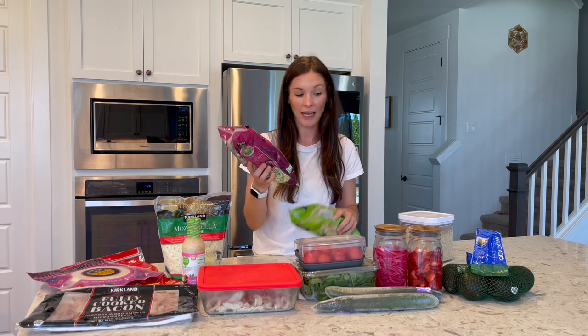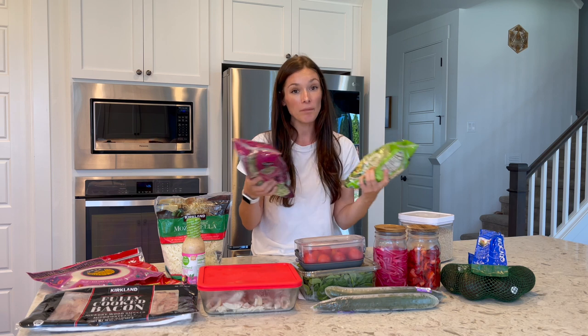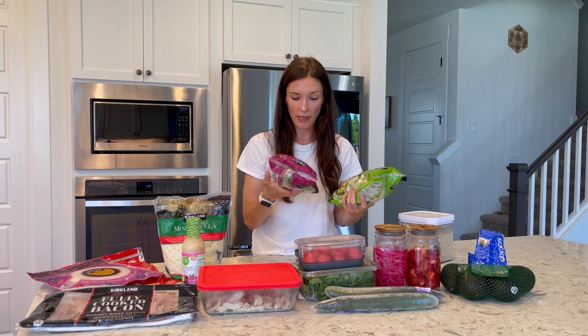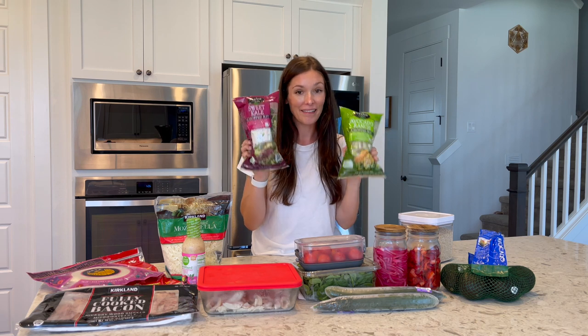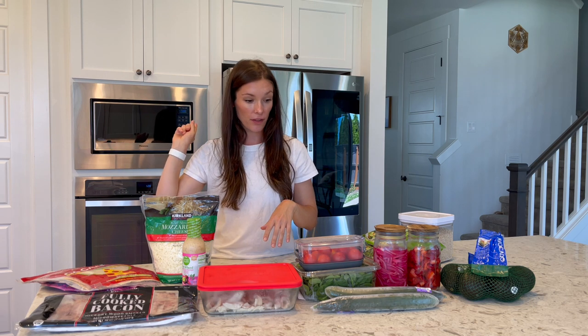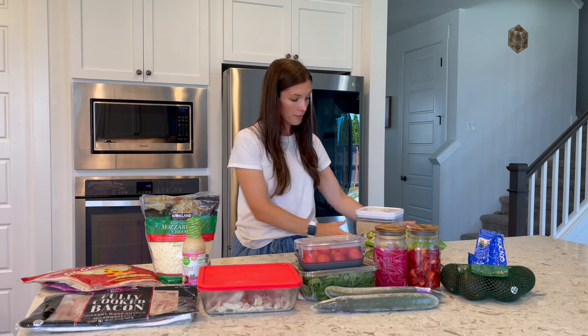And you can also dress them up. Like I plan on adding strawberries and cucumber and a little bit of spinach to these to bulk them up a little bit more and make them go a little bit further, especially between myself and my husband. So these are gonna be really handy. So just a little bit of stove and microwave for the wraps. Otherwise, everything else does not need to be heated.